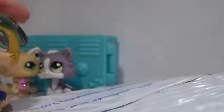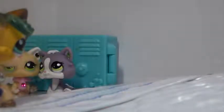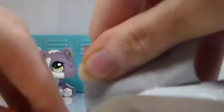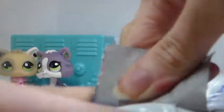Anyway, this one's kind of interesting. It says to open, tear along the perforation. So, we're gonna see if that works. If it doesn't work, I have my handy-dandy scissors with me, so we can easily get into that, but I want to try to do the way they say to do it on here. So I'm just gonna try to... oh no.